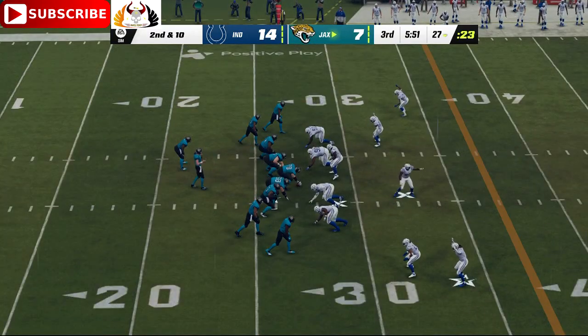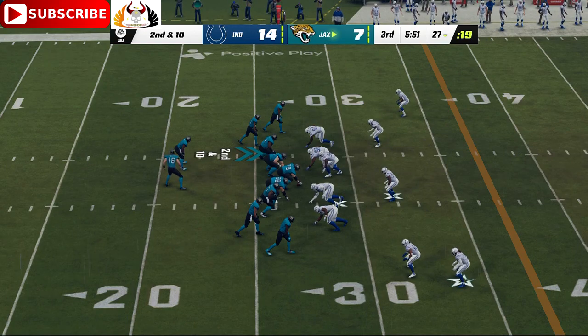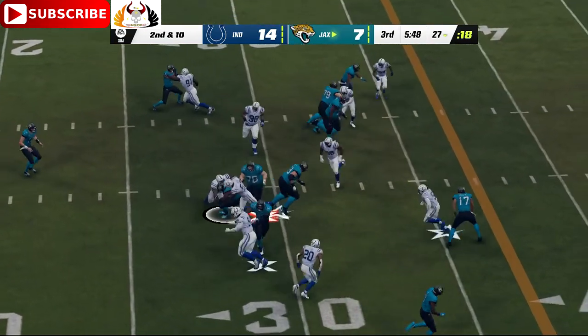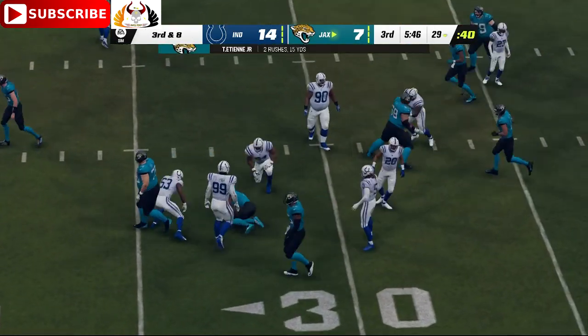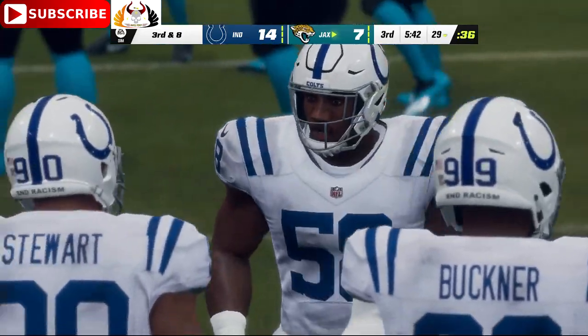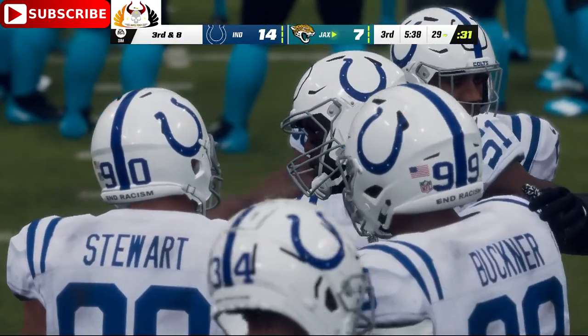2nd and 10 now from the 27. Straight ahead, ETN. And he'll get a couple up to the 29. Well, that's a good start to this drive on the defensive side of the ball. Force the incompletion on first down. Then you're able to shut down the running play on second.